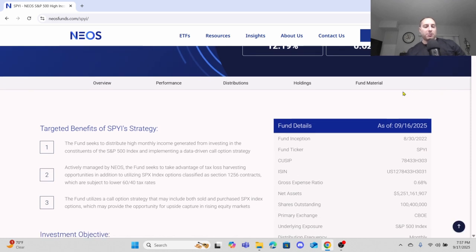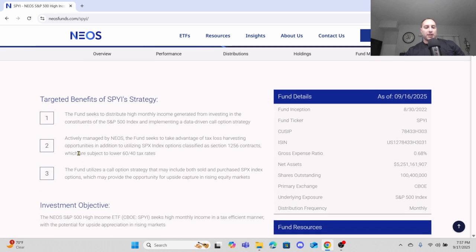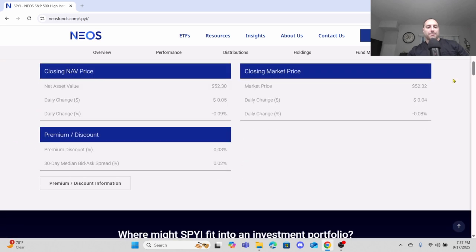The fund seeks to distribute high monthly income generated from investing in the constituents of the S&P 500 index and implementing a data-driven call option strategy. Again, actively managed by NEOS, the fund seeks to take advantage of tax loss harvesting opportunities in addition to utilizing SPX index options classified as Section 1256 contracts, which are subject to lowered 60/40 tax rates.